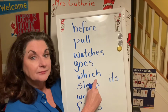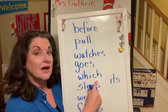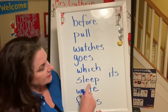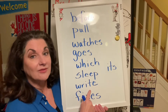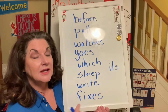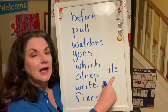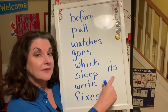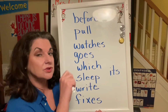Which kid will go the highest on the seesaw? I'll show you why I use that trick. Sleep. Write. This is write your name, not I have a right arm. And this fixes. He fixes the bike. And it's. And this is like the dog buries its bone. Okay, this is a possessive pronoun. That's kind of tricky. We'll talk more about it.